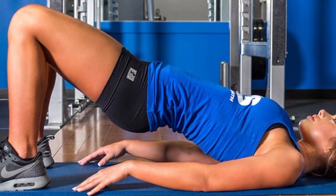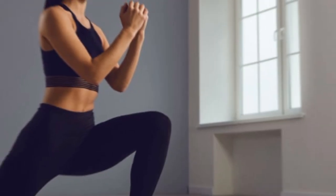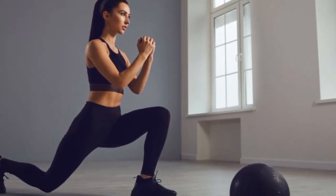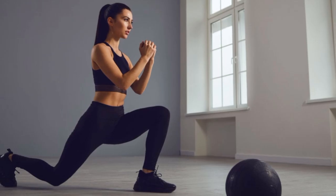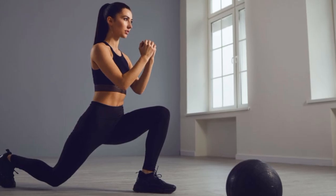Now that we've addressed the upper body, it's time to focus on the mid and lower body muscles, which are also heavily affected by prolonged sitting. Tightness and weakness in these areas can contribute to poor posture, discomfort, and limited mobility.